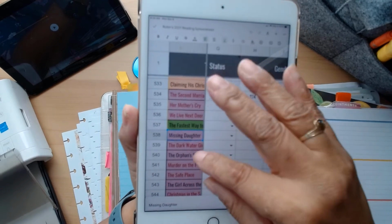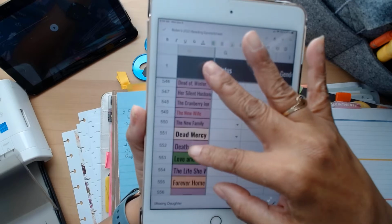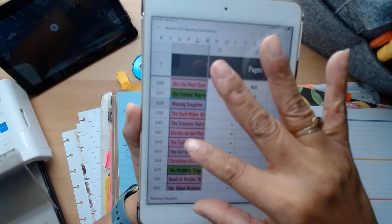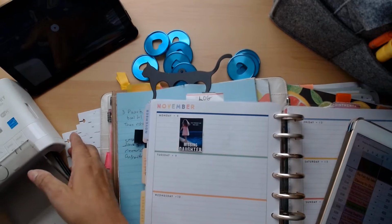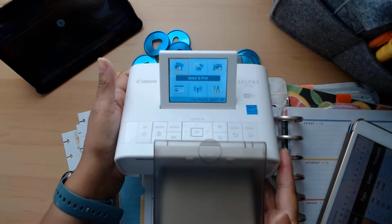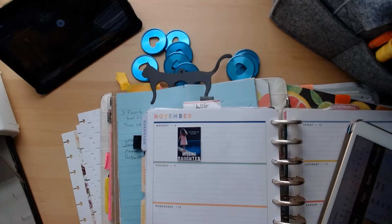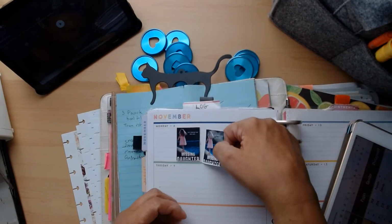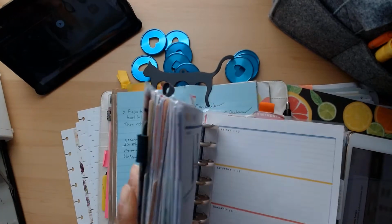I finished Missing Daughter. And then for all of these here that I have lined up, I need to make book covers for those that will be this size. And I'm using this printer for that purpose. But like I said, somehow or another, I had 2 Missing Daughter stickers. I had it for Saturday because I thought I would finish it a couple days ago, so we're going to just get rid of that. And so that's my bookish planner.